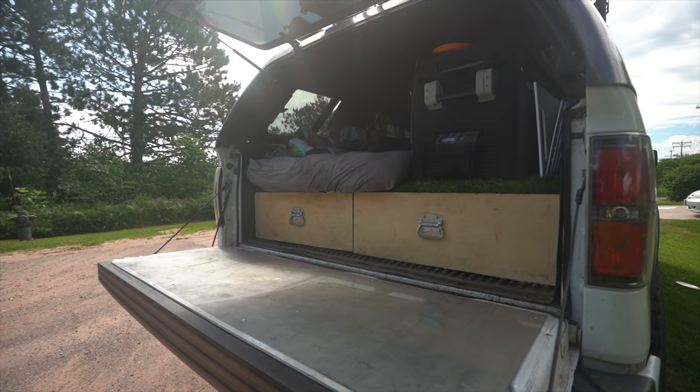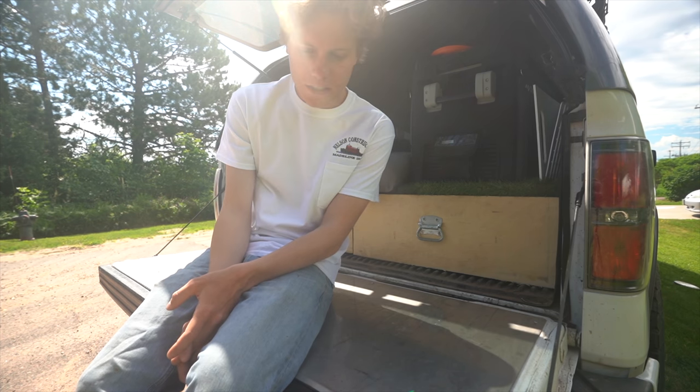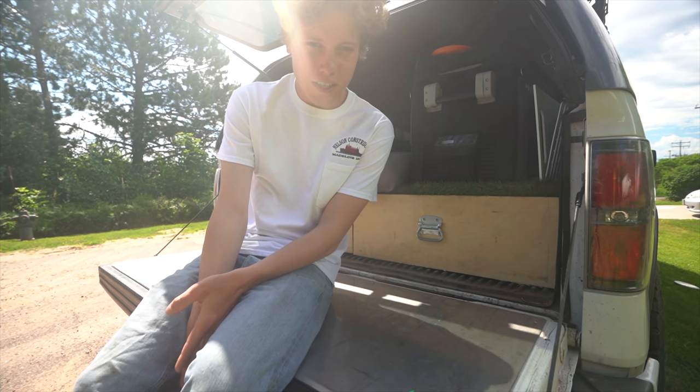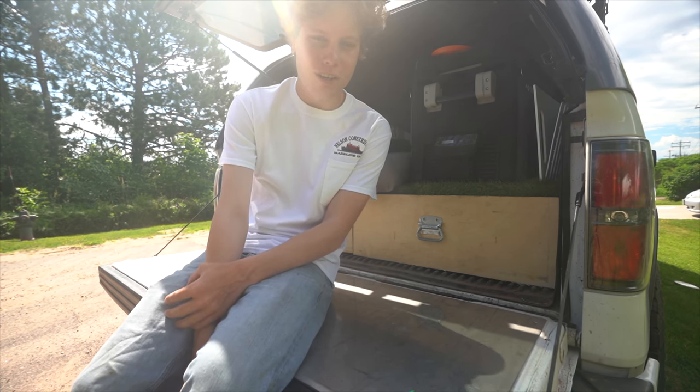All right, so as of recently, I've been getting a lot of questions in regards to how I keep my truck clean when I'm on the road. Organization is probably one of the biggest things that you can take into account, bringing just what you need and keeping that stuff in the spot for a moment's notice.